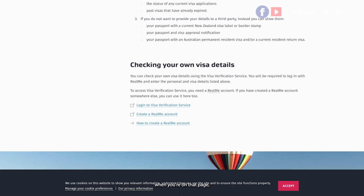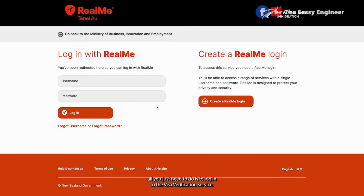When you're on that page, if you scroll to the bottom of the page, you see checking your own visa details, and you see that you need a RealMe account to enter all your details. You can create a RealMe account, but if you already have one, all you need to do is log into the Visa Verification Service. Log in with your RealMe or create a RealMe login. I'm going to log in.